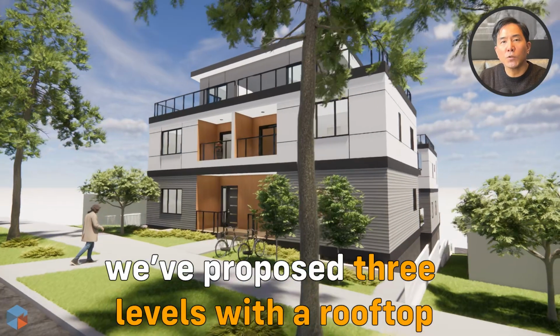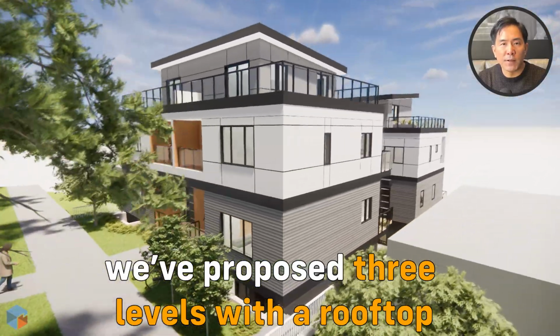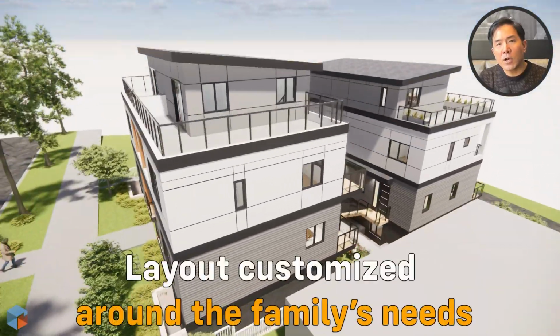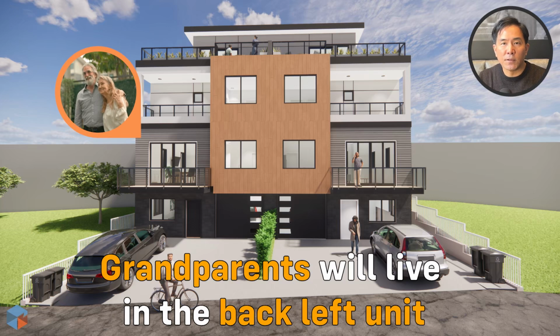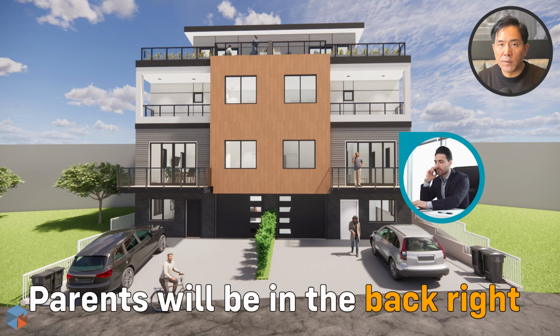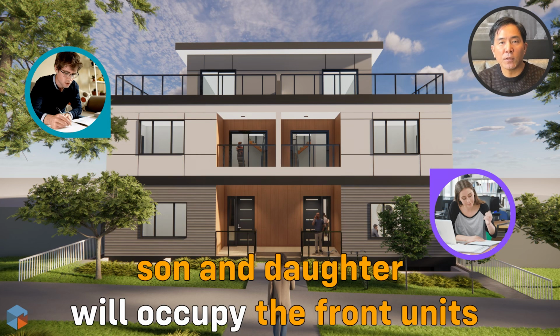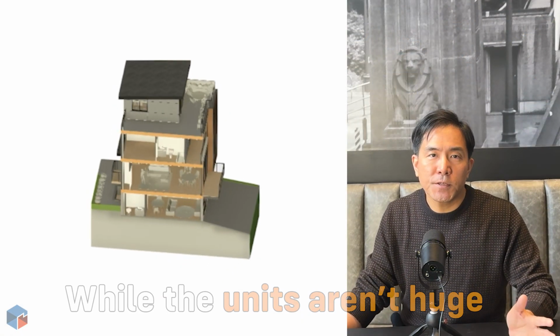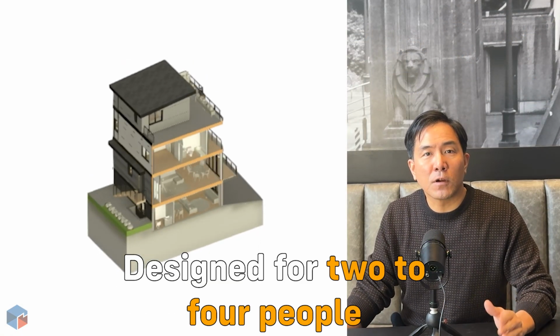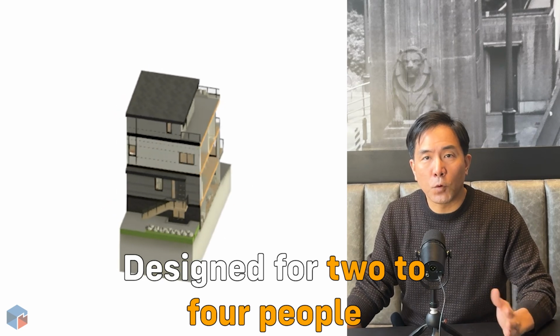To make the most of space, we've proposed 3 levels with rooftop. The layout is customized around the family's needs. Grandparents will live in the back left unit, parents will be in the back right, and their son and daughter will have the front units. While the units aren't huge, they are efficiently designed to comfortably fit 2 to 4 people at most.